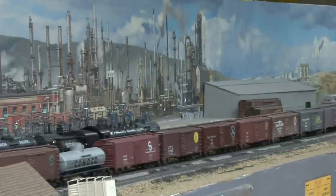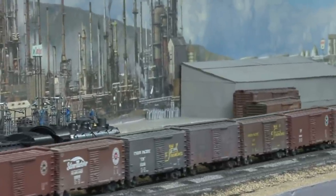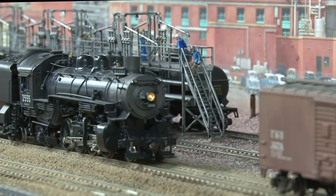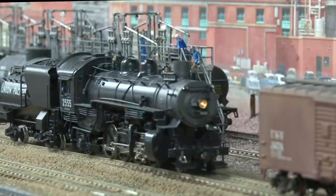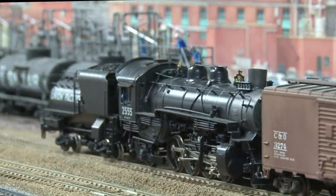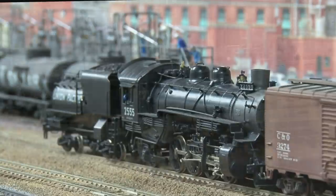Now, with a clear future in fossil fuels, Sinclair will be an oil refinery town with rail service to export its product. Let's take a few minutes and watch the skilled switcher team as they couple up to and spot freight cars along the sidings.